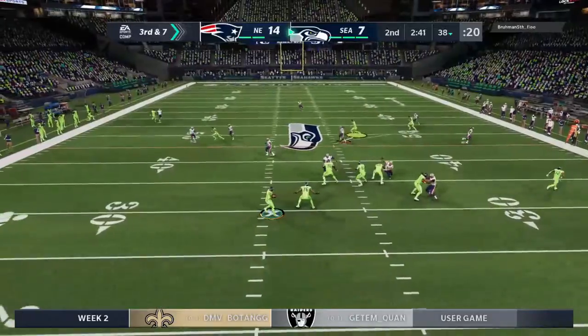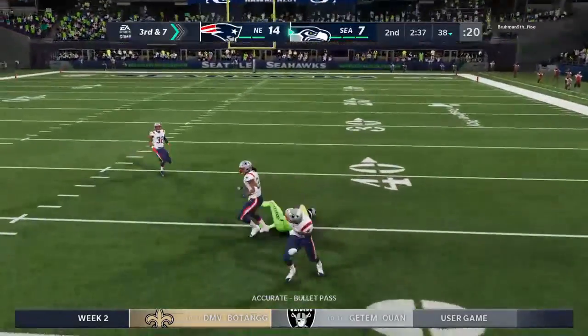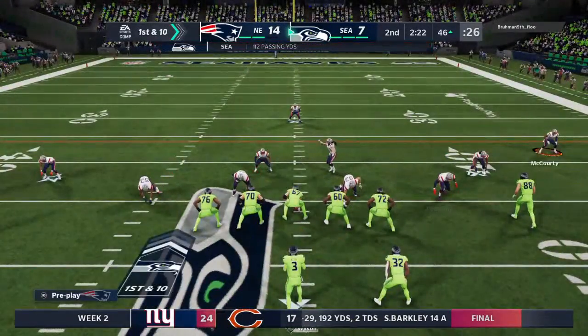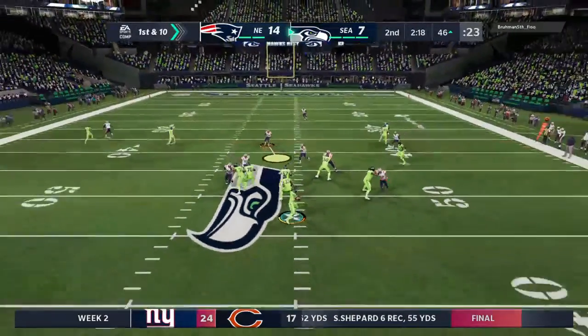Out of the gun, here's Wilson. Open man is Metcalf. He's got it. And he'll be taken down, but not before he gets into enemy territory. First down, Seattle, 16 yards the gain there.